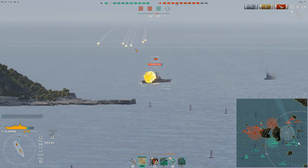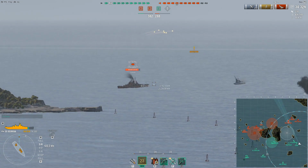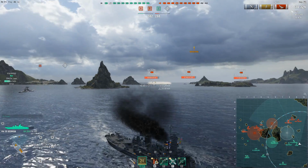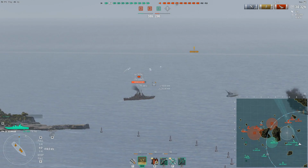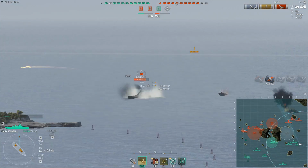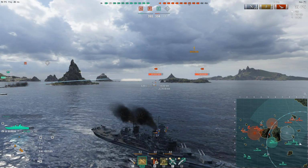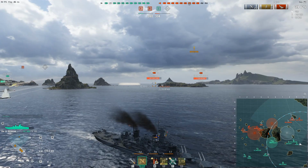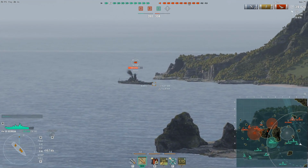ship in the game. The other gimmick that this thing has is that it actually has insanely good secondaries. It's got a ton of them. It's kind of like a Massachusetts on crack in that sense. The secondary DPM on this thing, let me actually look this up so I'm not talking out of my... The secondary DPM on the Georgia is 270k. Now, to put that into perspective, Iowa and Missouri have 190.